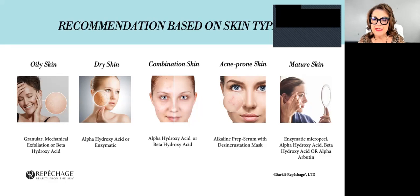For acne-prone skin, we definitely can use salicylic acid, but we could also use an alkaline solution like Prep Serum with the desincrustation mask that we have in our Hydramedic range of products. That will be wonderful as a peeling for this type of skin, because the alkalinity of the Prep Serum will help break down the accumulated dead skin cell layer, and also help with the saponification of the comedones, then lifting it all with the desincrustation mask, prepping the skin for proper deep extractions.